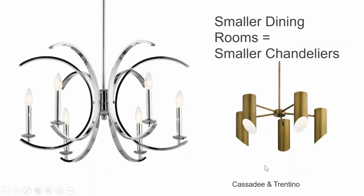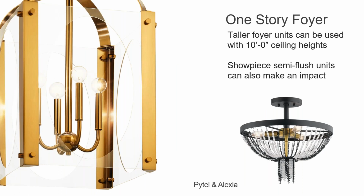So smaller dining rooms. One of the sacrificial lambs of new home construction is dining rooms, especially at entry levels. People are saying, I just don't want to have a dining room that is that large. I just don't use it enough. We can afford to, in some cases, get rid of it. But if there is, in fact, a dining room, it's not uncommon to find a 10-foot by 10-foot dining room. So you simply can't put those very large chandeliers in there. This Cassidy and this Trentino family both feature chandeliers that are a little bit smaller in diameter, that are going to work real nice in those smaller dining room settings.